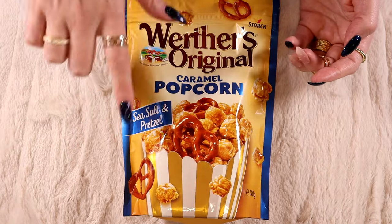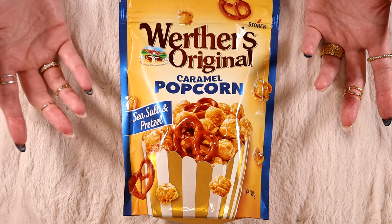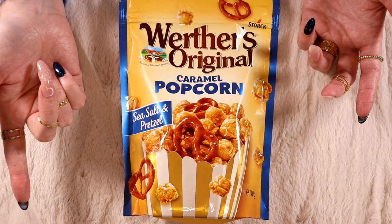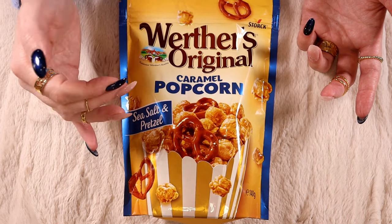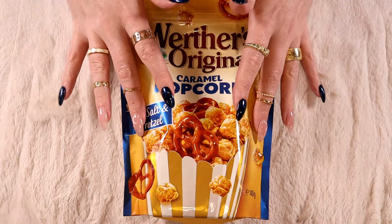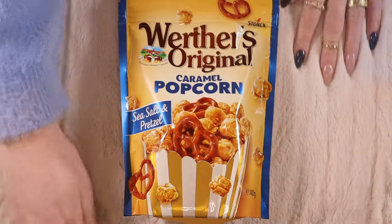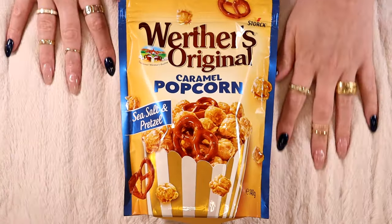Funny, because these are all things I love, but I never eat them. Out of pretzels and popcorn and Werther's originals, the thing I eat the most would probably be popcorn, and even then popcorn is not something I eat a lot of. But they've just squished it all into one thing. Whoever works at Werther's original and had that idea.